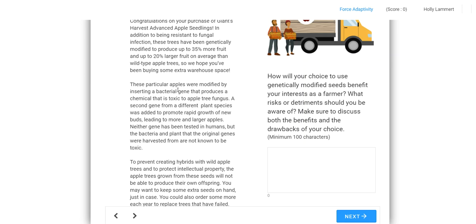To prevent creating hybrids with wild apple trees and to protect intellectual property, or the information, basically, the apple trees grown from these seeds will not be able to produce their own offspring. You may want to keep some extra seeds at hand, just in case. You could also order some more each year to replace trees that have failed.